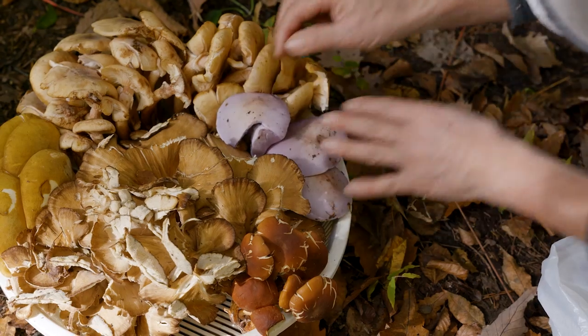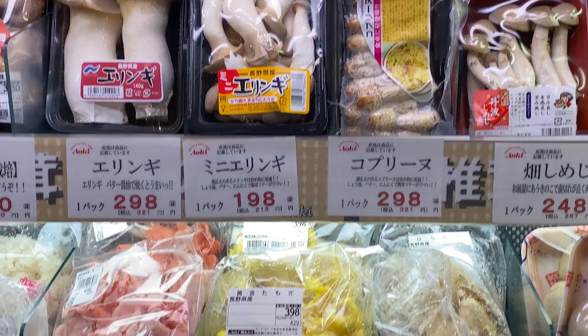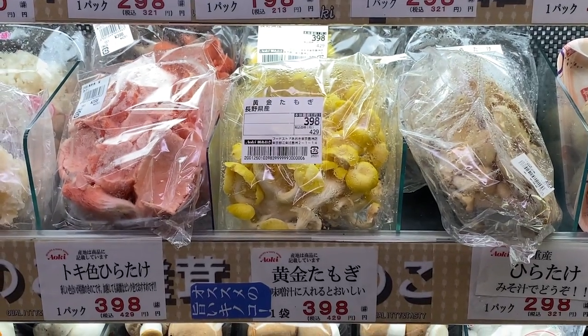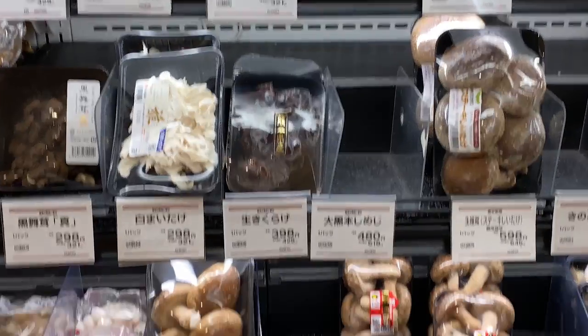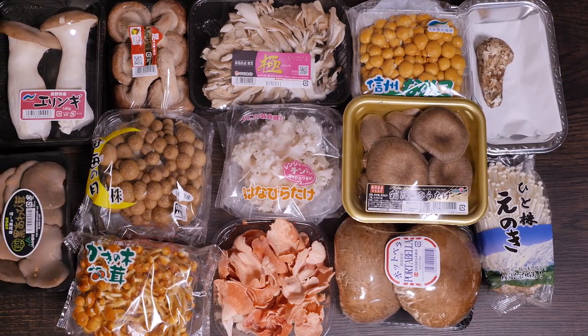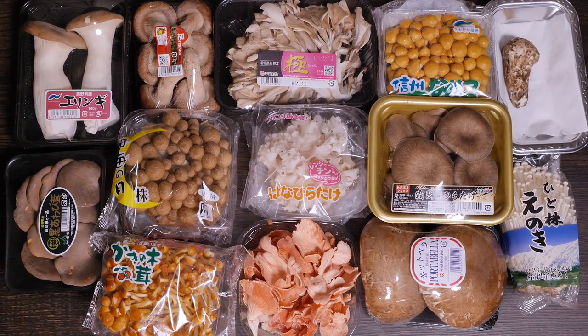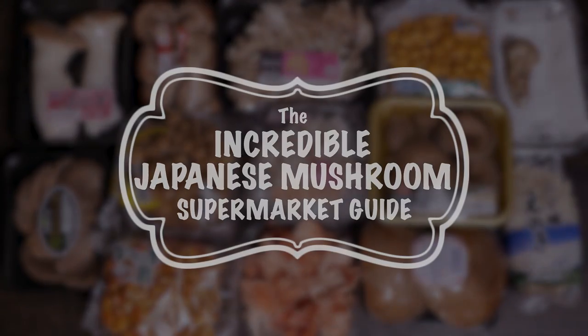There's a lot of mushrooms out here, but what about at the supermarket? I went to a few of my local shops to see what they had available. In total, I found 15 different varieties. When I came to Japan more than 20 years ago, seeing so many varieties of mushrooms was mind-boggling. I had no idea how to eat them. The Incredible Japanese Mushroom Supermarket Guide.